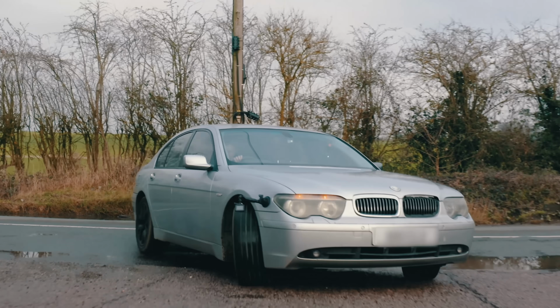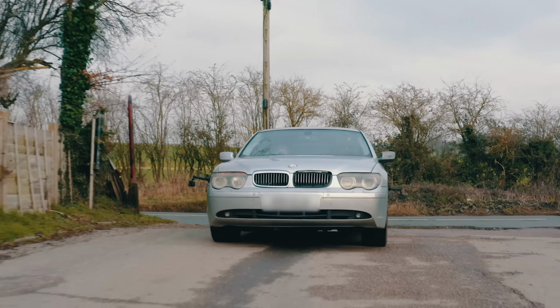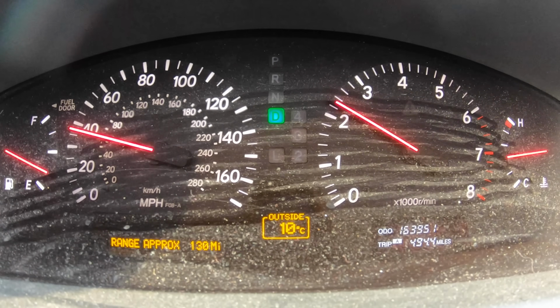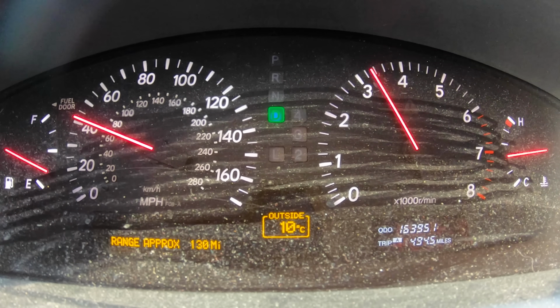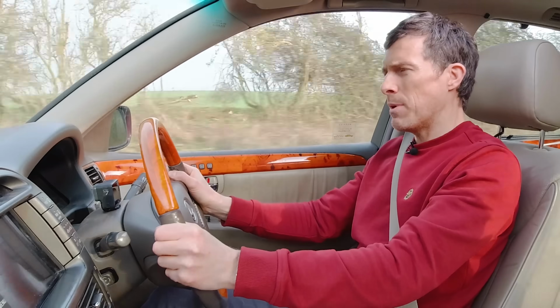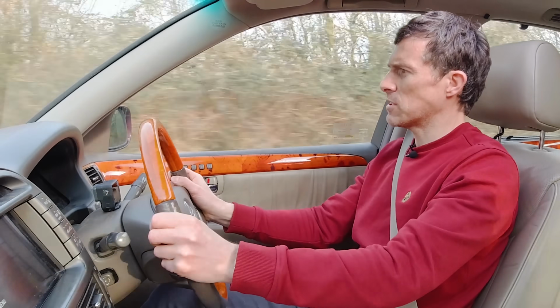Let's take this back and switch into a car which should be more reliable, the Lexus. Finally then, we come to the Lexus. Like the BMW, smooth V8. The gearbox isn't as responsive though. Takes a wee while to kick down. Good comfort levels. Air suspension doing a good job over bumps. Bit better than the BMW, I think. Not quite as good as the Mercedes.